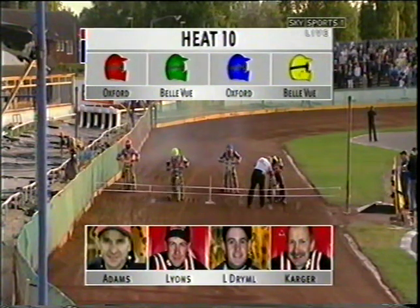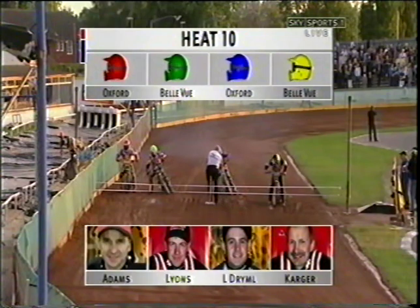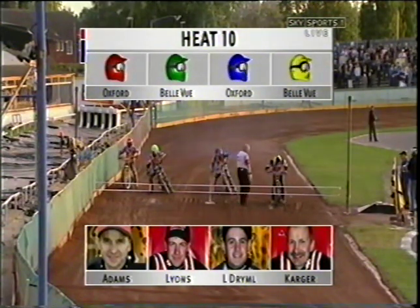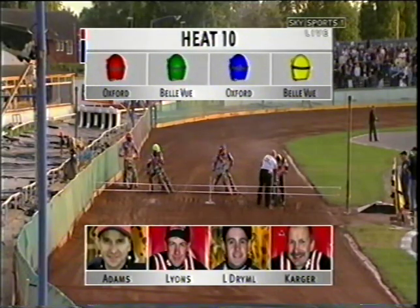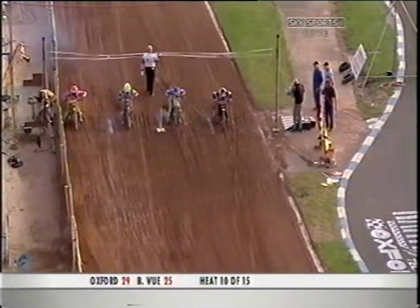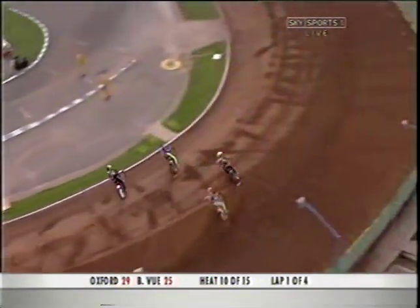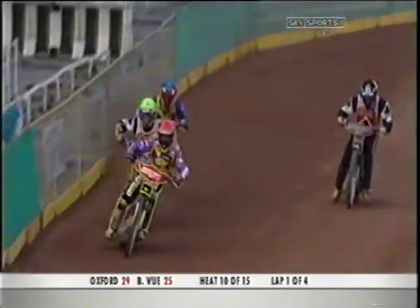Gate 2, Lucas Strimmel for Oxford, so far with 6 points, paid 7 to his name from his 3 rides. Gate 3, Jason Lance. All that work on his machine in the pits for the Aussie from Bellevue. And on the outside, another Aussie, of course, the 6 times Aussie champion, is Lee Adams. They keep trying. Oh, nearly a movement. All sorts of things happening in the tapes there, but in the end, in green, Jason Lance will pick up grip. But look at the Oxford man coming through from last to first.